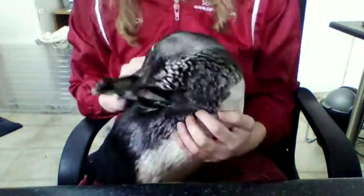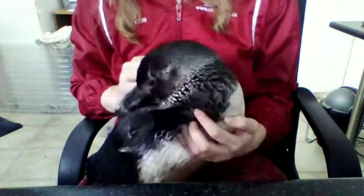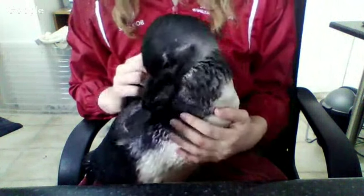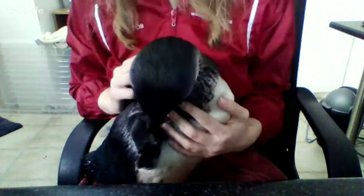He's calmed down there. Now, today's lesson is about Stubby, and why he's a special penguin. So I'm going to keep it on Stubby because we're just going to be talking about him today. Little Stubby came in when he was just 2 days old, and he was 87 grams, which is about the weight of a small apple.